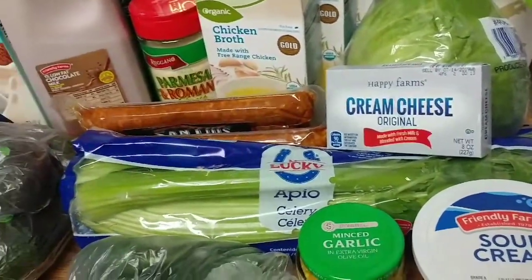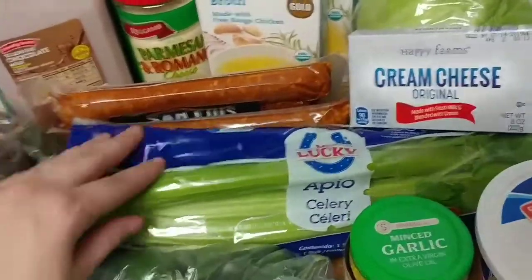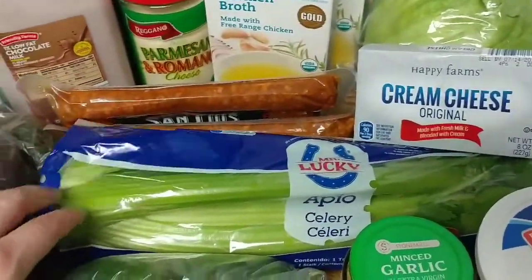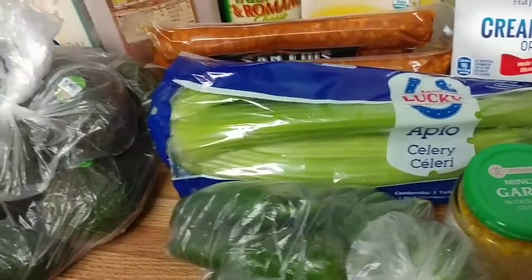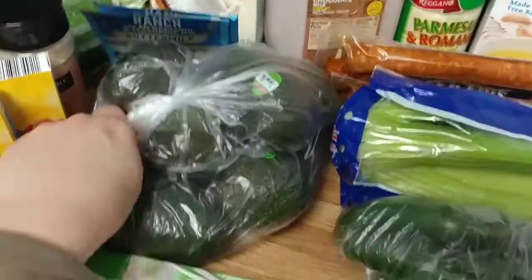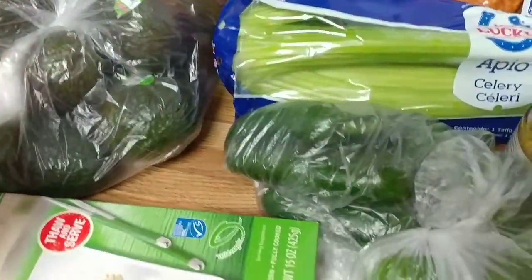I did need 1 more pack just in case, so I picked that up. I picked up a stalk of celery. This will also be going in my chicken salad recipe. Picked up a lot of avocados. Avocados were 39 cents each, so that's always a great price.